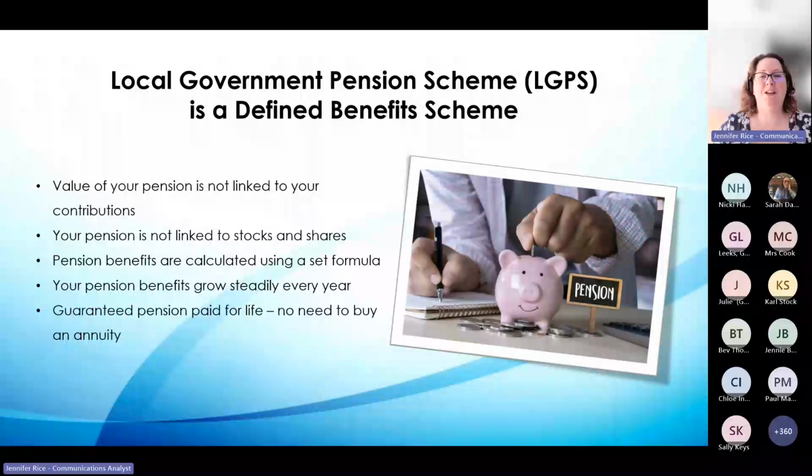So basically, because the contributions you and your employer pay don't impact on the value at all, we don't include them in the statement because that would just confuse matters.